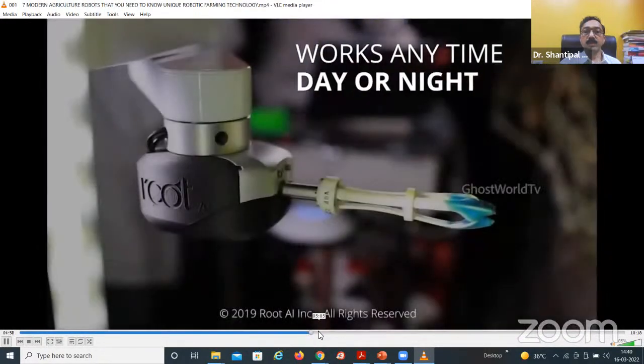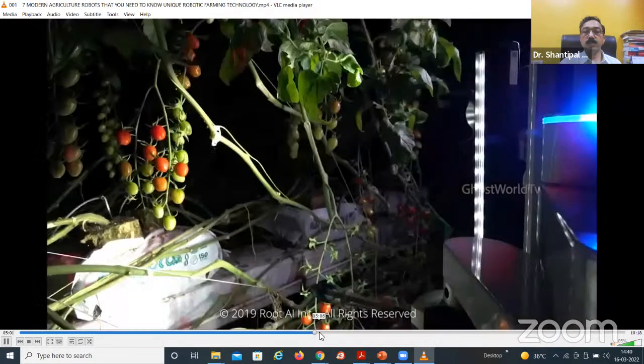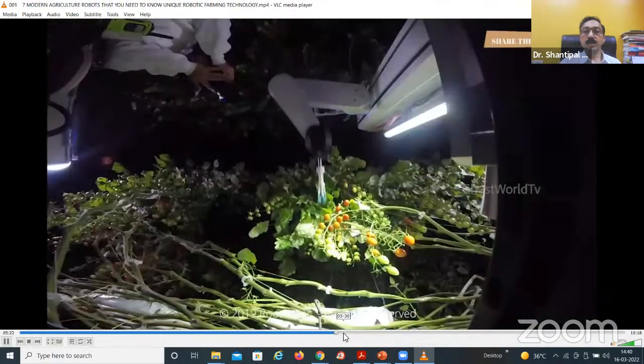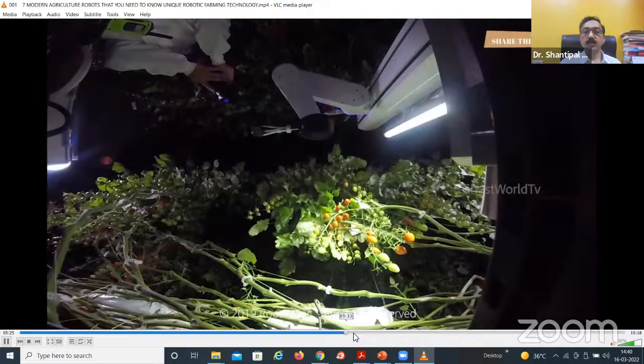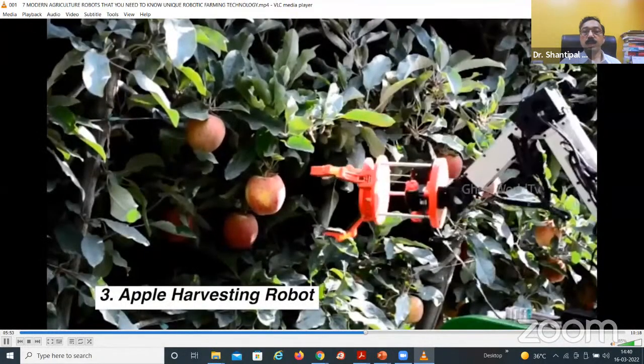This is a fruit picking operation. Smart gripper has been shown. It is working with a backup of vision sensor. It can work at a night time also. Then apple harvesting robot.